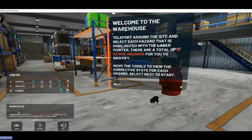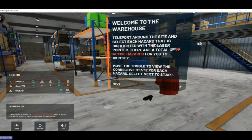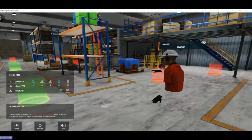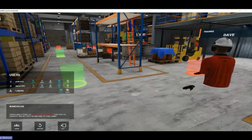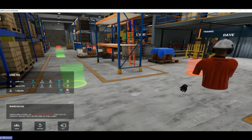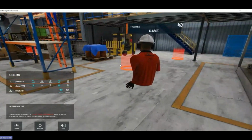So I'll just press M on the keyboard to pop up the menu, and we have a list of users here. What I can do is make Dave active. So to do that, I click on active, and that does then allow him to click on UIs and progress through the scenario. So he's going to click on next as he did there, and you can see that that's synced up between when he does an interaction, it happens for me as well. Dave, teleport around.